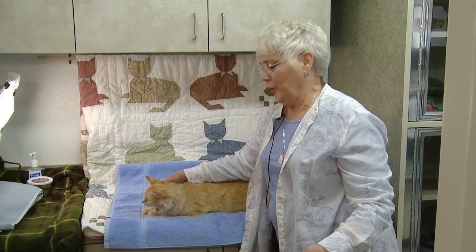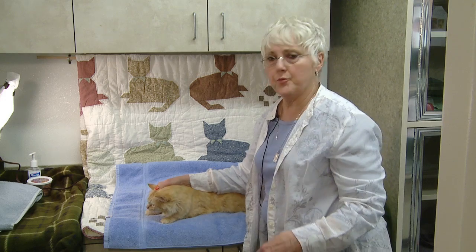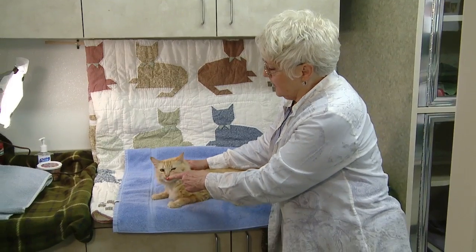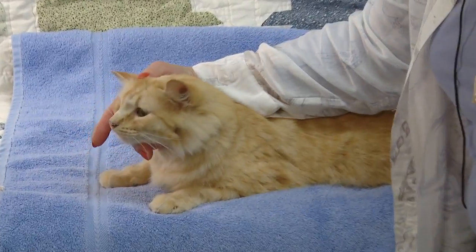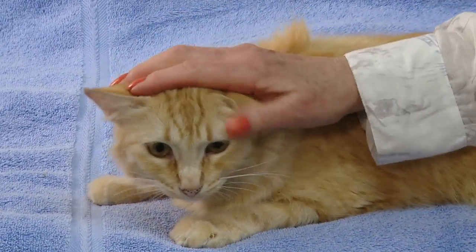This is Winco. Winco was found in the Winco parking lot, and that's why she is named that. She is, however, a delightful cat. I really like the little black freckles on her nose. One of our kitty volunteers was cleaning them off of her nose before she realized that they were very much a part of her nose.